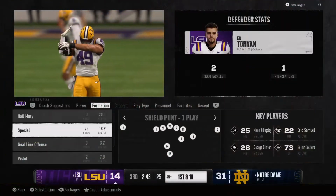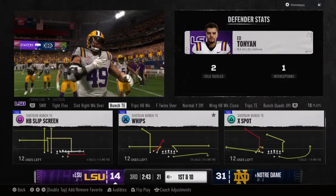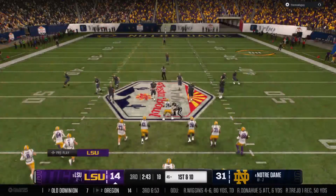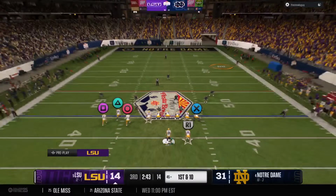the 45. Wow, a risky call by the offensive coordinator, playing with the lead in the playoff in the second half, throwing the football. I don't disagree with it, but now you give this defense a chance to create a turnover, and they capitalize here with the pick.